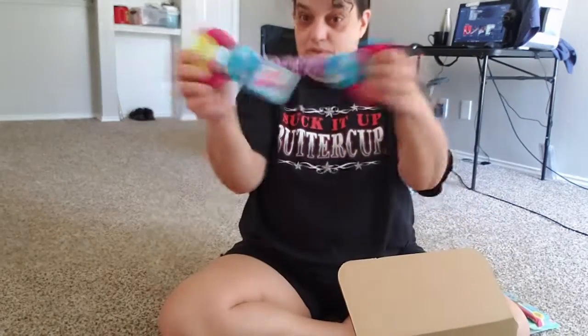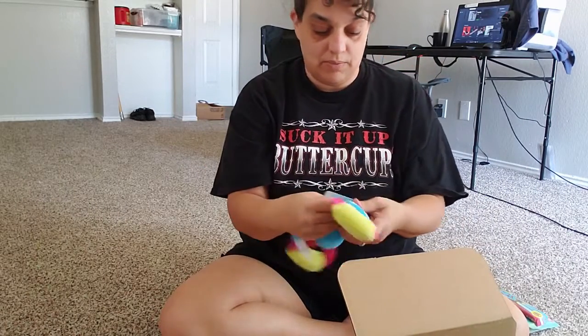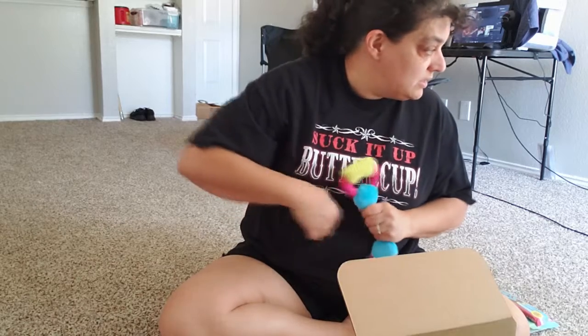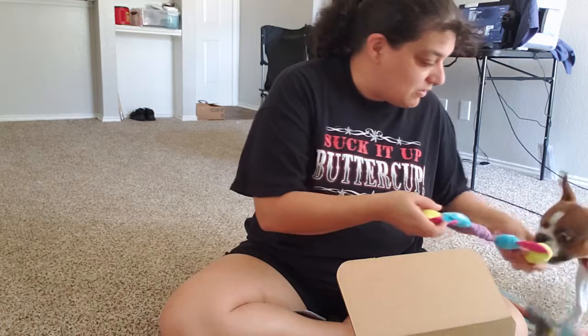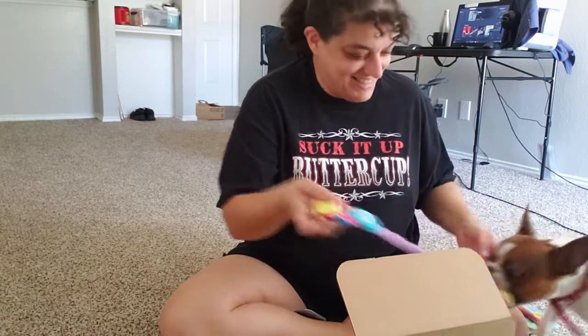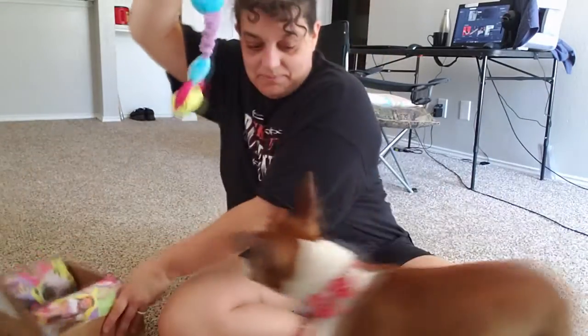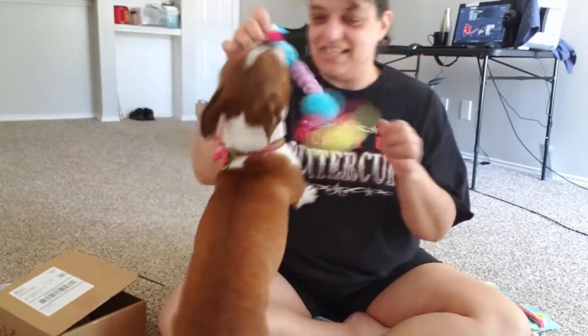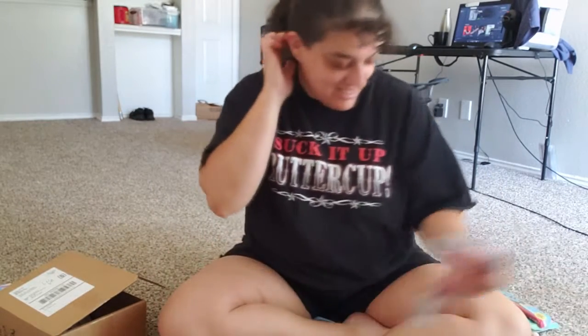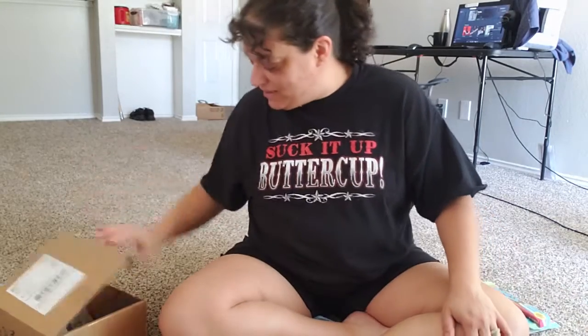Okay, so the other toy in here is a pull toy. She loves pull toys. Ruby Sue! Lookie! It's a pull toy. See? Immediately. Up. Come here. All right. As you can see, she likes her toy. She doesn't care what it is. It's a toy, and she's going to play with it.